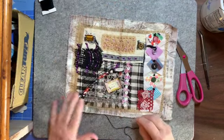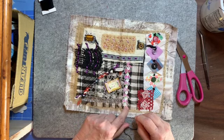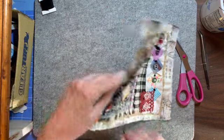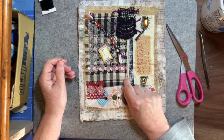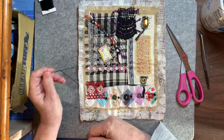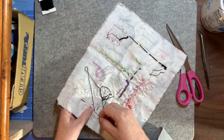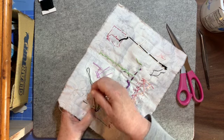Well, I like that. Now, what do I want to do with this one? I'm thinking that I like the black. And what if we went ahead and kept it curved? Kind of like that. That might work. It's a long way to stretch, so I'm going to end this thread here and pick it back up.